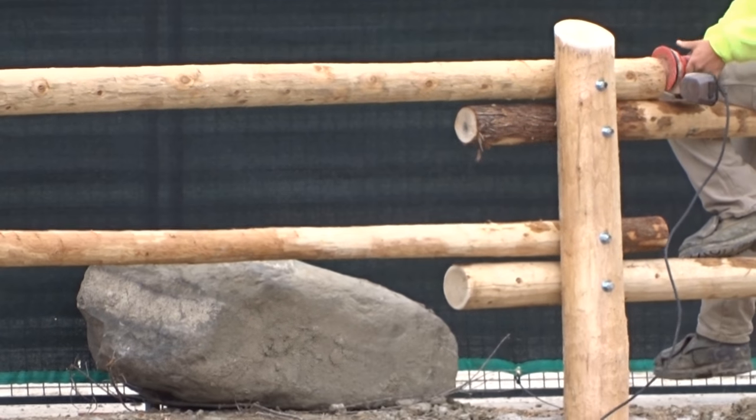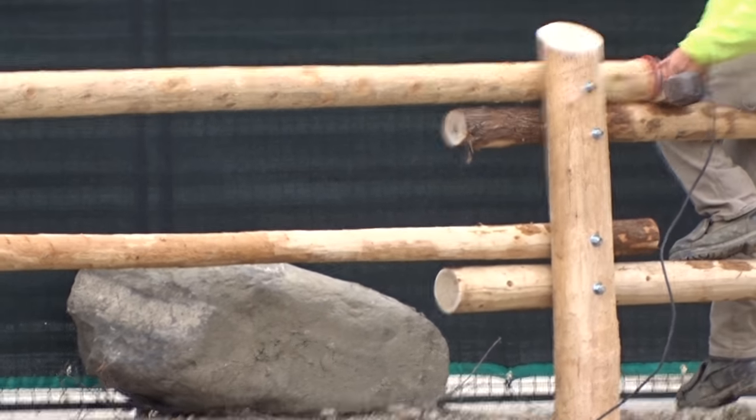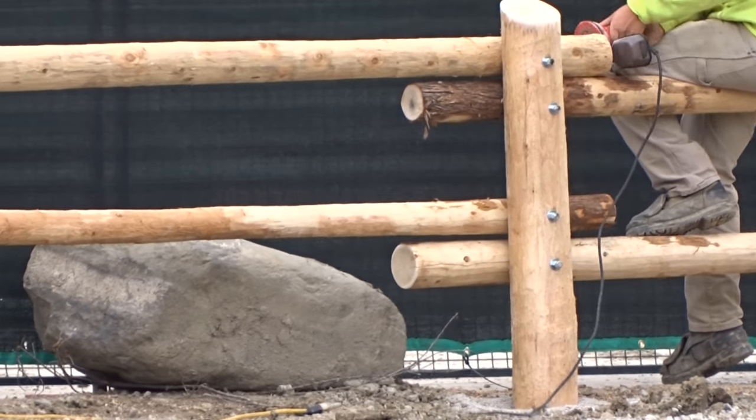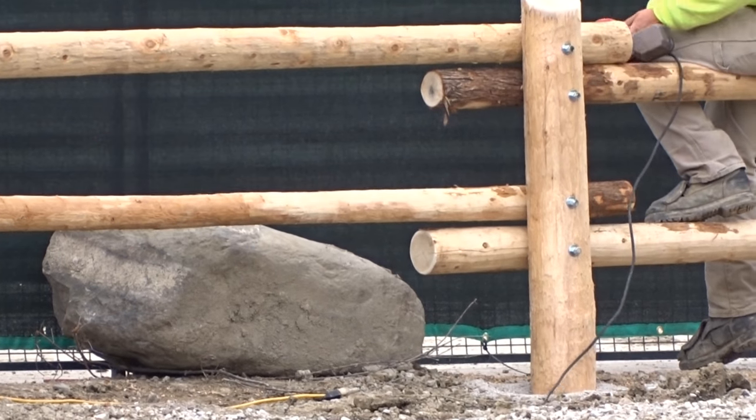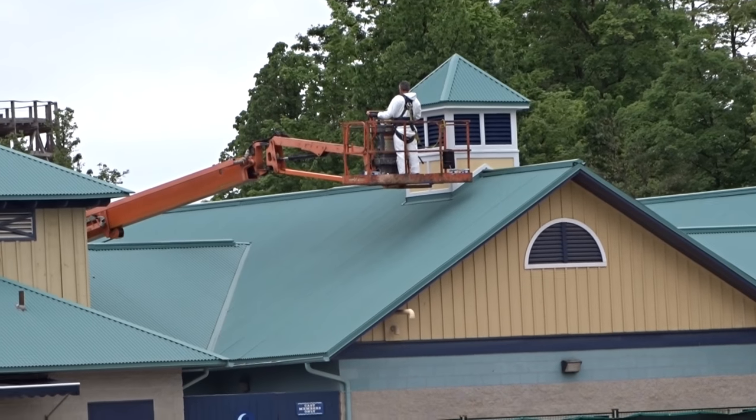So it's a lot of work that goes into just a fence, or the smallest details that we overlook when a coaster and area is being built. So those are the things you can look forward to in my video. I really want to make it an all out video.